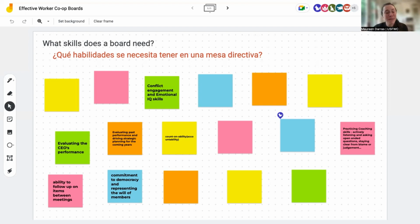Because boards may be meeting virtually, boards may be meeting infrequently, and that ability that's listed in the bottom left to follow up on items in between meetings is really important, because the board collectively determines the work they're going to do together, but often that work takes place outside of a meeting.